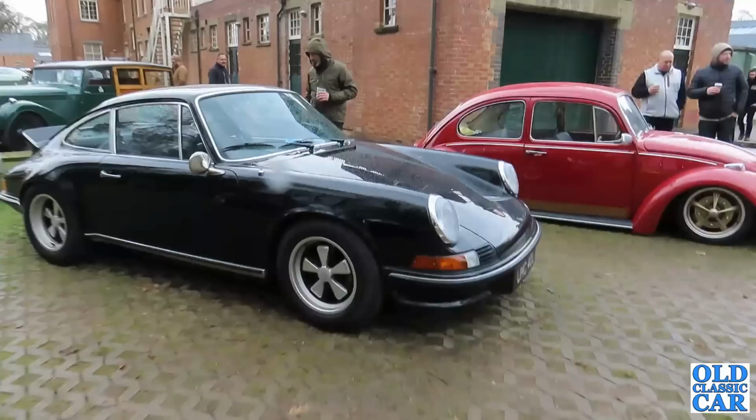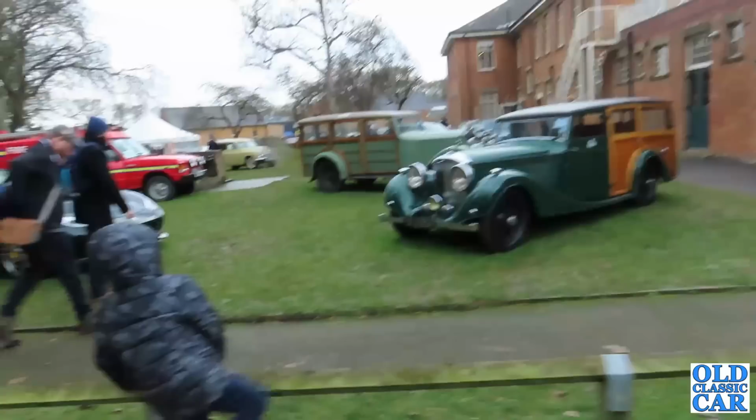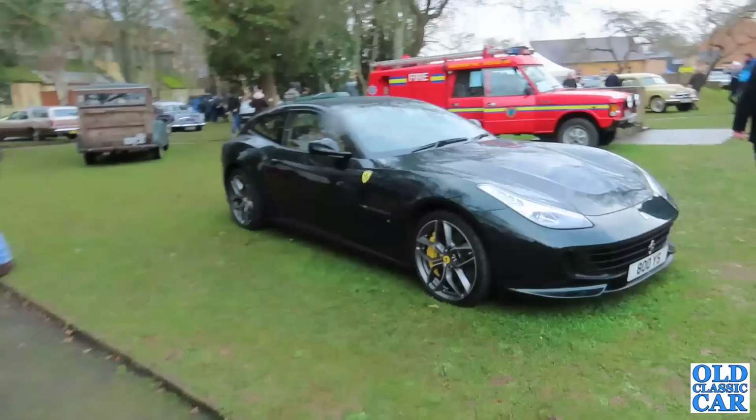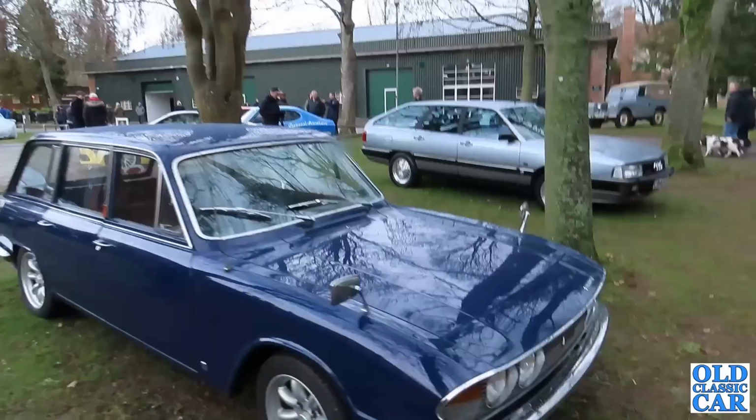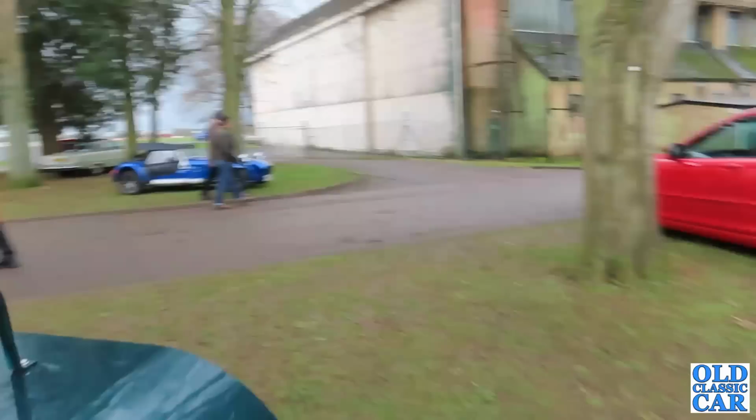I'm just gravitating back towards the woodies and estate cars because I want to photograph some of these before they disappear. One or two of the cars are starting to leave now, because it's really just a sort of a lengthy morning meet up to about 2 o'clock or thereabouts. So I'm just going to scoot around and photograph as much as I can before the cars start drifting home. There's that little Morris Minor. Let's see if I can sprint over here and get that pre-war Minor driving past. There we go.